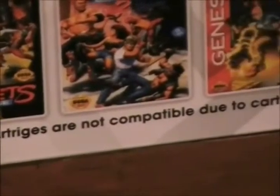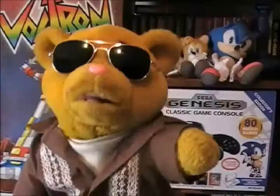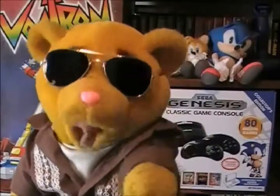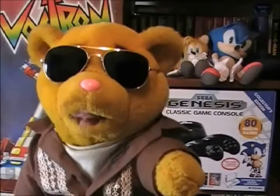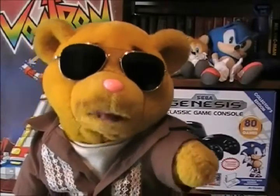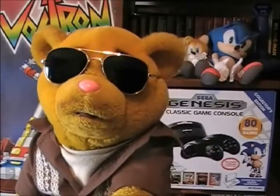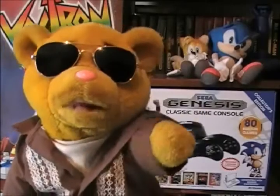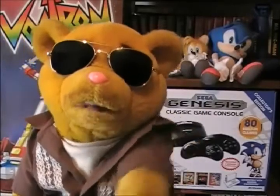Some cartridges are not compatible due to cartridge conditions. Whatever. Yeah, sure. Some of the cartridges aren't compatible. I expect that. It's not going to work with every single Sega Genesis game, but I wonder just how many cartridges actually work for this thing. Well, I have quite a few Sega Genesis games. I could try out a bunch of my games, see if they work.